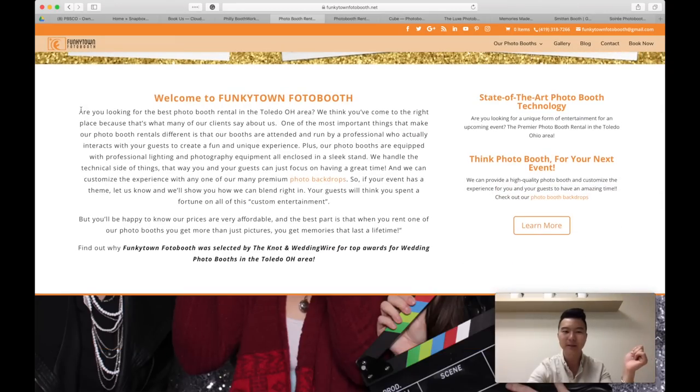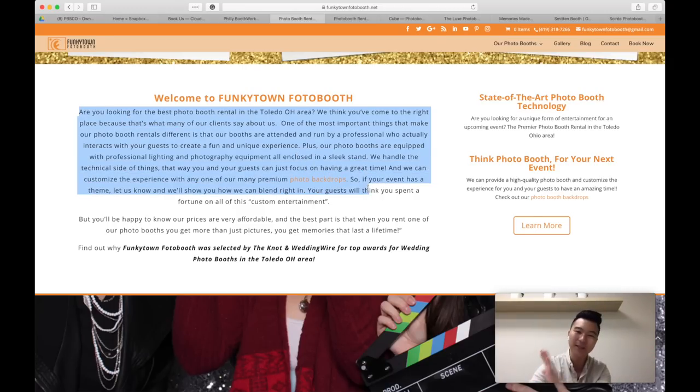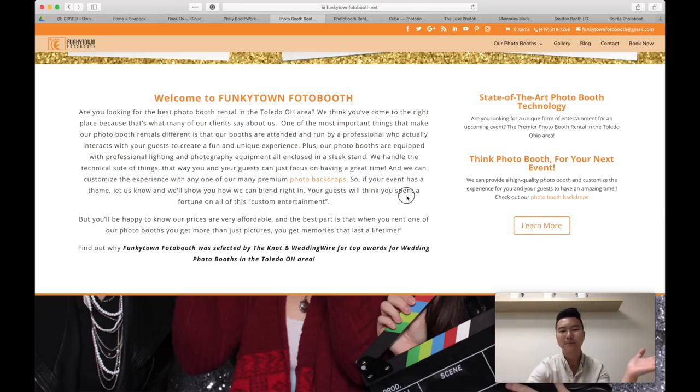Great. This is a lot of words here. I would try to get away from words as much as possible. And again, if you can show it, show it. So Funky Town was selected by The Knot and WeddingWire. Put that badge on there. I think they give you a badge. Put that on there instead. Put how many reviews you have. If you can show it, show it. If you're doing this for SEO reasons, cool. Do another page or something like that. Don't have it be on the homepage, because again, the customer is not going to read this.